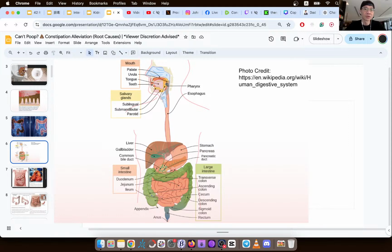Now, food enters your mouth, down the esophagus, into your stomach. Over here, your digestive enzymes start to break down the food. Then food will begin to enter your small intestines next. Your small intestine is 4.5 meters, followed by your large intestine, which is another 1.5 meters in length. So this is the pipe we're talking about.